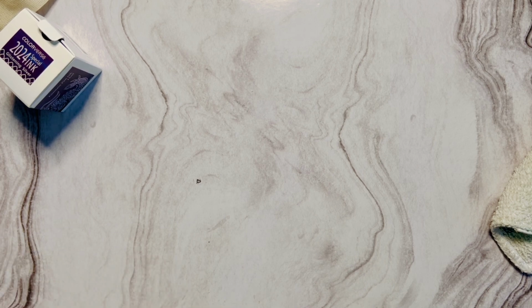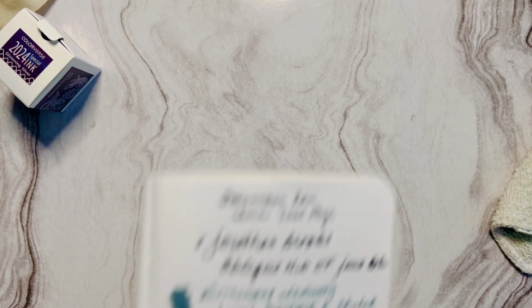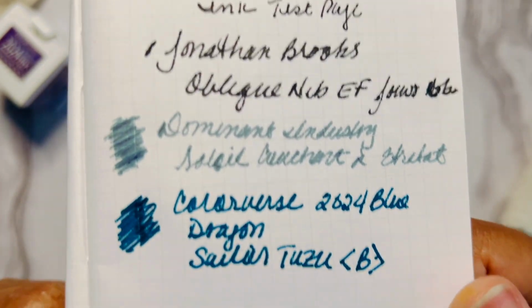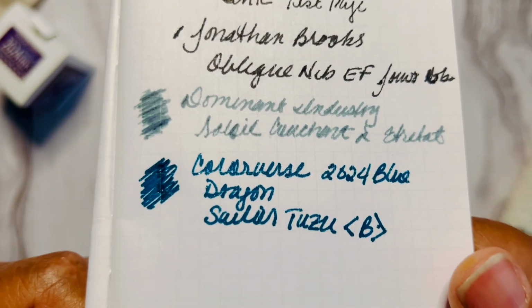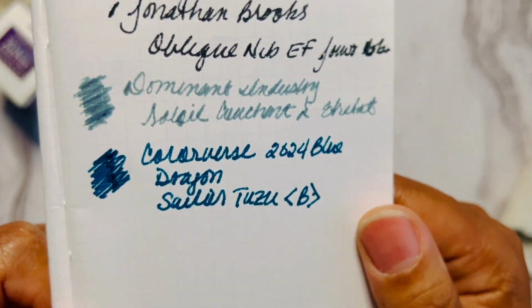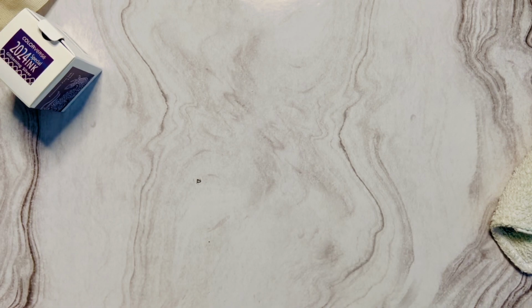And I'm starting to see the silver shimmer in this ink. I don't know if you guys are going to be able to see this by the time I'm doing this. In the editing, I'll try to show it, but that silver is really, really pretty.